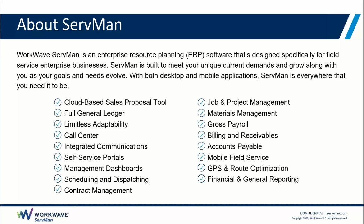We provide gross payroll calculations in ServMan. So if you have very, very complex methods for determining commissioning, maybe it's based on the job's profits after the fact or whatever it could be, and then of course the time that they're logging in the field or in the back office, their pay rates, their overtime rates, and so forth, we're going to actually provide that information to you at the end of a payroll period.